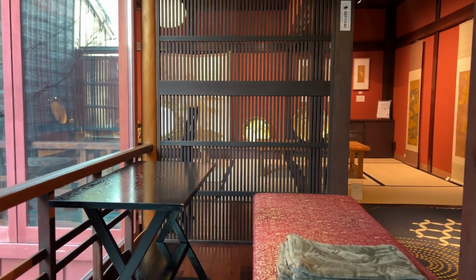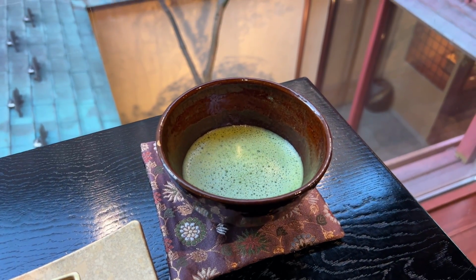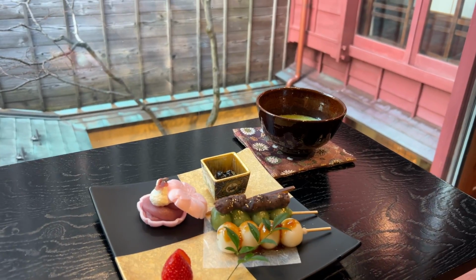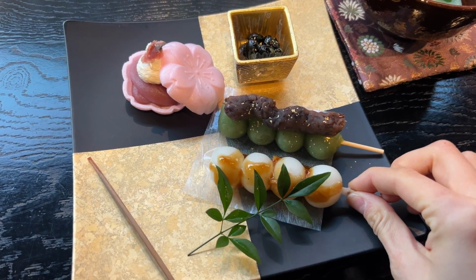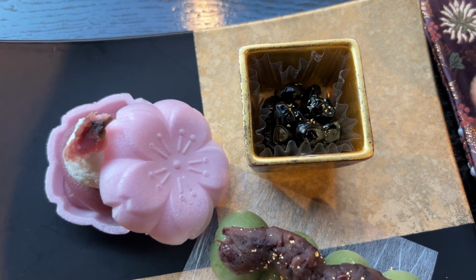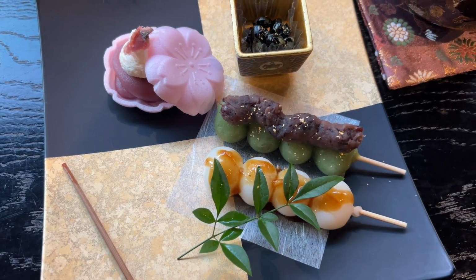Kanazawa is full of tea houses, so of course, the next stop on my list was matcha. Matcha is my favorite afternoon pick-me-up. In Japan, matcha comes with wagashi, Japanese tea sweets. This one came with dango. It is so pretty. I didn't want to ruin this beauty. The Japanese sweets called dango. And this is some red beans. This, I'm not sure what it is, and I think this is beans. But it looks so pretty, I almost don't want to eat it.